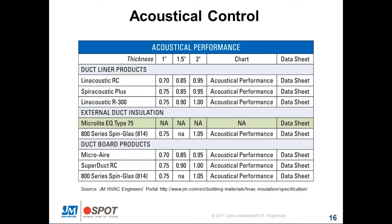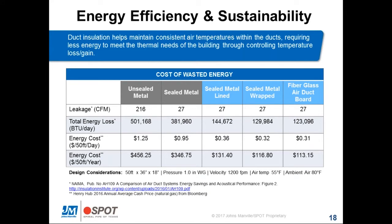Another selection criteria to consider for your duct insulation is energy efficiency and sustainability. Duct insulation helps maintain consistent air temperatures within the ducts, requiring less energy to meet the thermal needs of the building through controlling temperature loss or gain. In the below chart, which was provided by NEMA, we see the cost of wasted energy relative to several different types of duct applications. In this example, the cost of wasted energy across 50-foot sections of duct is evaluated.